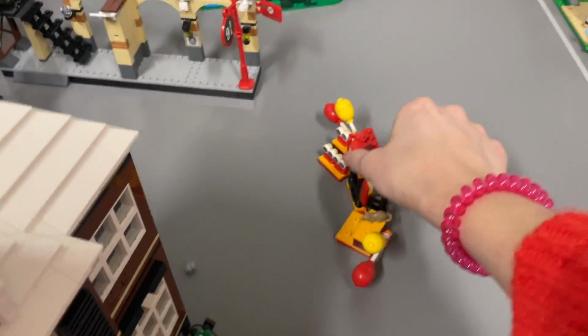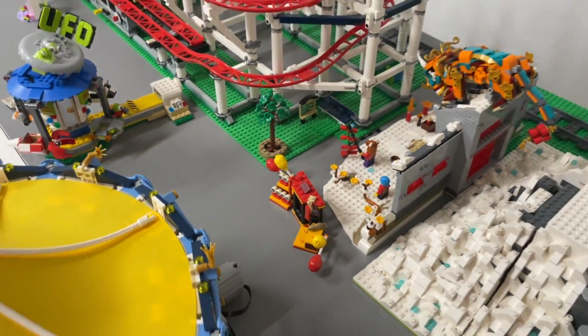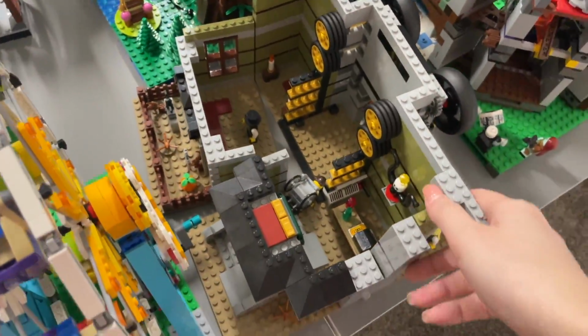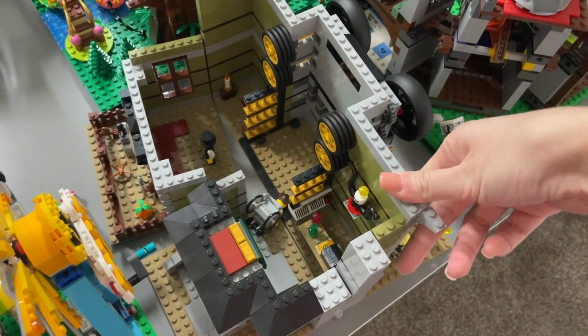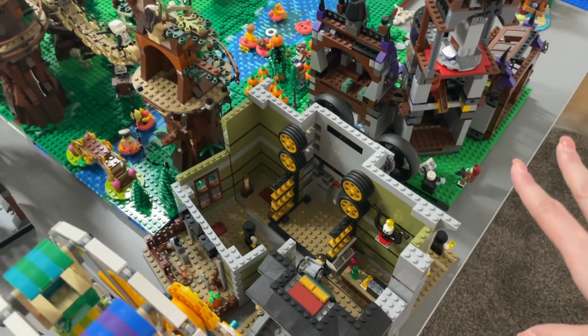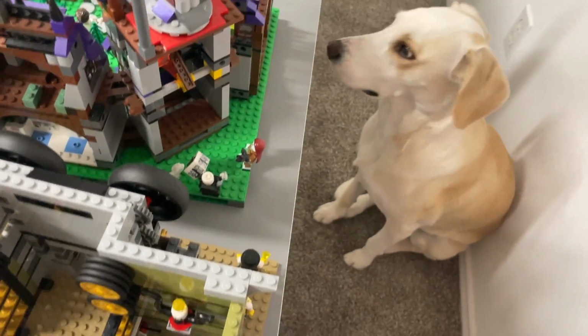Oh, we almost forgot these. There we go. Also, this does not belong here. All right, then over here, I just noticed something else we can get rid of, or at least move for now, is this half-built, oh, I broke it. Oh gosh, ugh, there we go. Half-built haunted house. Not sure what to do with it, but it's not done yet. I think I'll just kind of hide it somewhere. Is that a good idea?